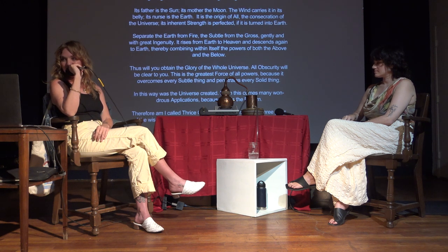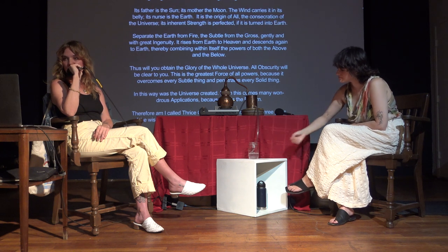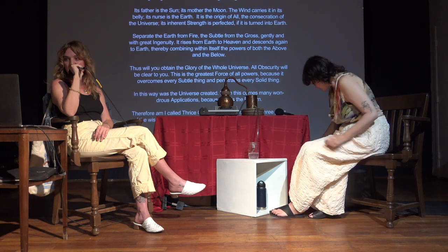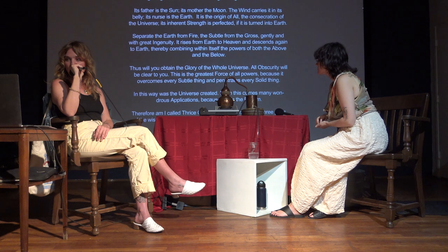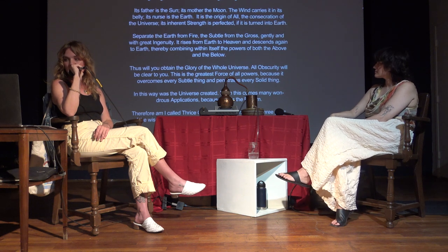"It rises from earth to heaven and descends again to earth, thereby combining within itself the powers of both the above and the below. Thus will you obtain the glory of the whole universe. All obscurity will be clear to you. This is the greatest force of all powers, because it overcomes every subtle thing and penetrates every solid thing. In this way was the universe created. From this comes many wondrous applications, because this is the pattern. Therefore am I called thrice greatest Hermes, having all three parts of the wisdom of the whole universe. Herein have I completely explained the operation of the sun."